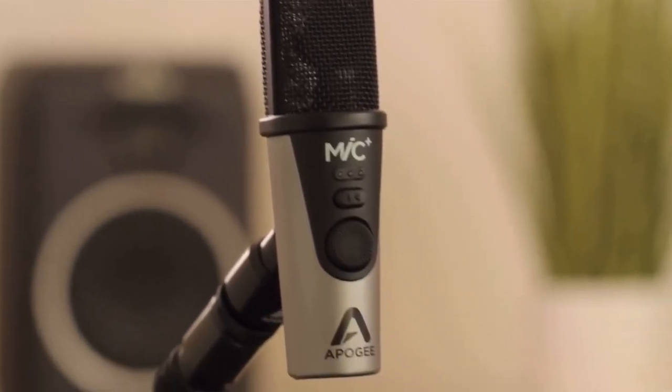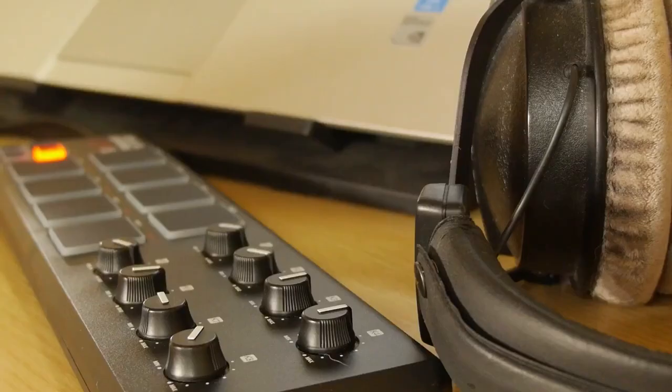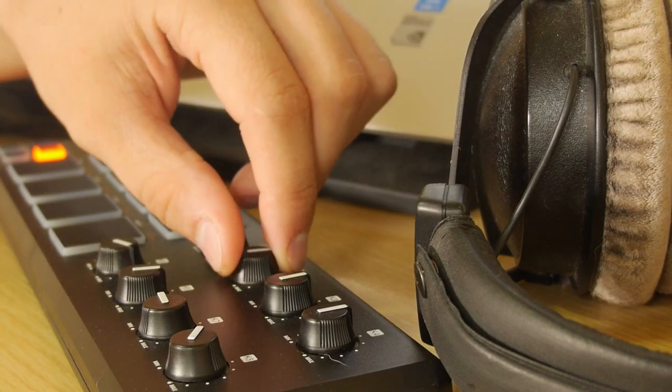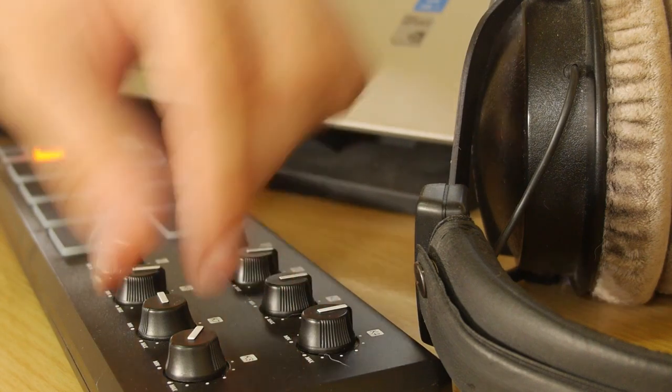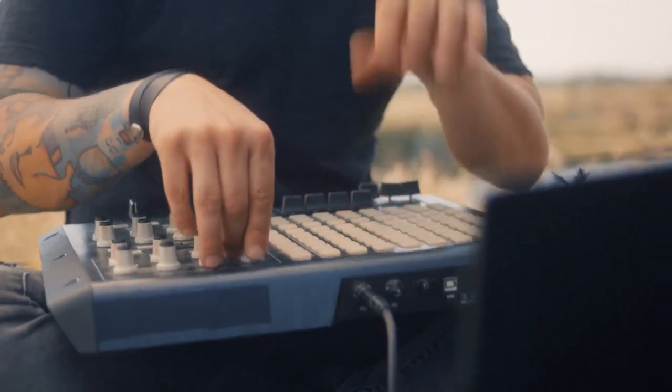And this tiny wonder is also a condenser mic. Now, if you've got a world-class beat maker in the making, they will certainly appreciate a good MIDI controller. Now, we're pricing these from least expensive to most expensive.